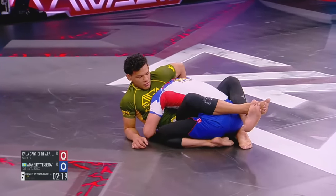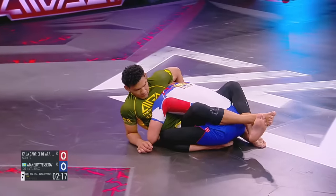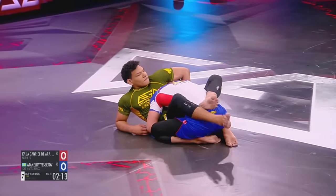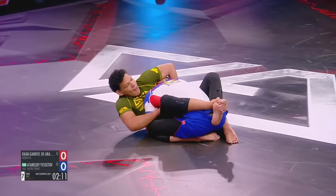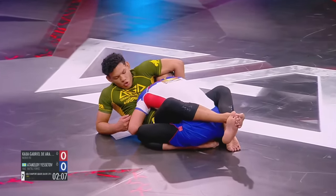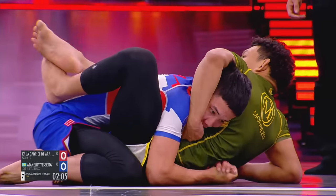Points are now active as well. Gabriel looking for the arm lock on the far side. Nice job by Esetov to shut him out. Tried to break the engagement, unable to do it. Gabriel pulls him down into his closed guard.